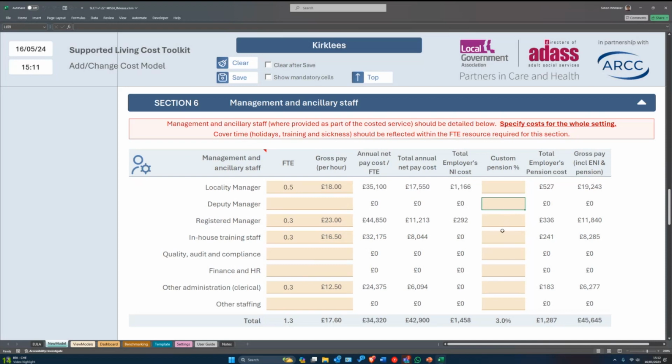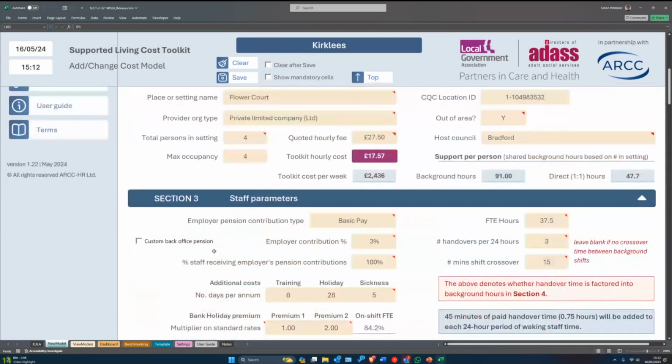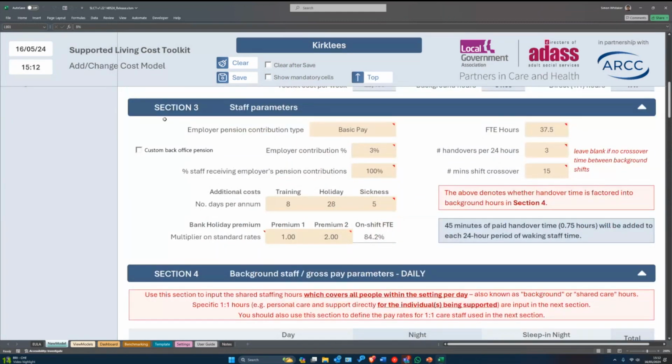So in order to activate that, if you can see, if I put a 5 in there at the minute, it won't change any of the costs. In order to make sure that that column is being considered in our calculation, if I go back up to section 3, you can see here, which I didn't cover before, but I'll cover it now, a little checkbox that says custom back office pension.